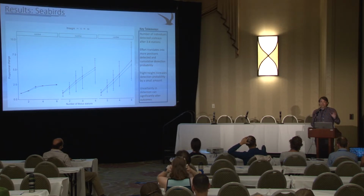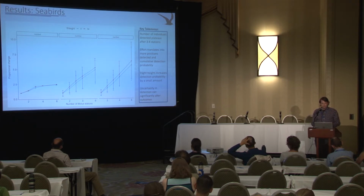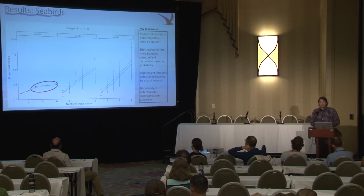We were trying to get a sense of how much individual variation in tag quality and behavior might influence that, and we had a rough approximation of how much we think that might influence signal strength, so we projected that through as well. So with seabirds, if you go to the left and look at number of individuals, you can see that we actually plateau relatively soon. We get to about 3 stations, and we don't really see a whole lot more past that, probably because we're doing a pretty good job of sampling the entire project area.